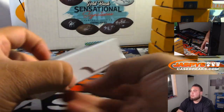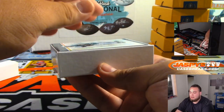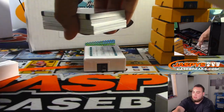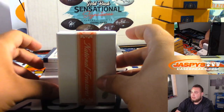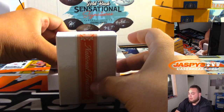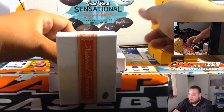I'd love to pull Carson Wentz RPA right here. I don't want you guys to see this, but I guess you guys are really going to see it anyways. Let's block it just a little bit. Actually, I got to flip it around. Damn it. There we go.